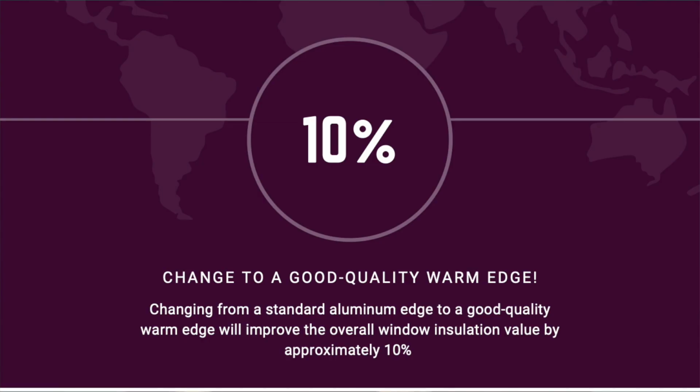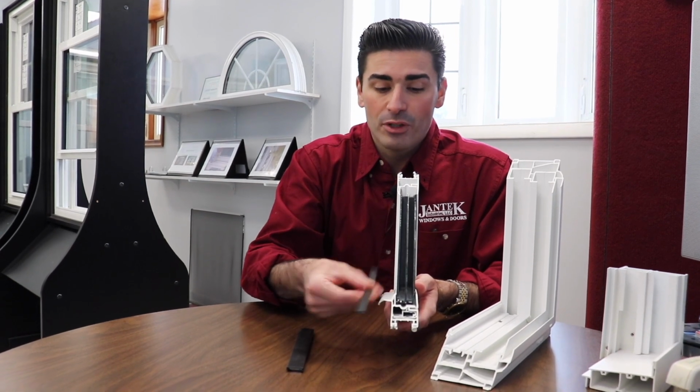For a typical residential size window, changing from a standard aluminum spacer to a good quality warm edge spacer will improve the overall insulation value, or the R value, of the window by approximately 10%. As new highly insulating multiple layer glass, like Jantek's R5 EnergyMiser 2 glass, are developed, the improved edge spacer becomes even more important. As a designer and manufacturer, we at Jantek are constantly vigilant to ensure that we are pushing the envelope on energy and comfort performance of our windows and patio doors.